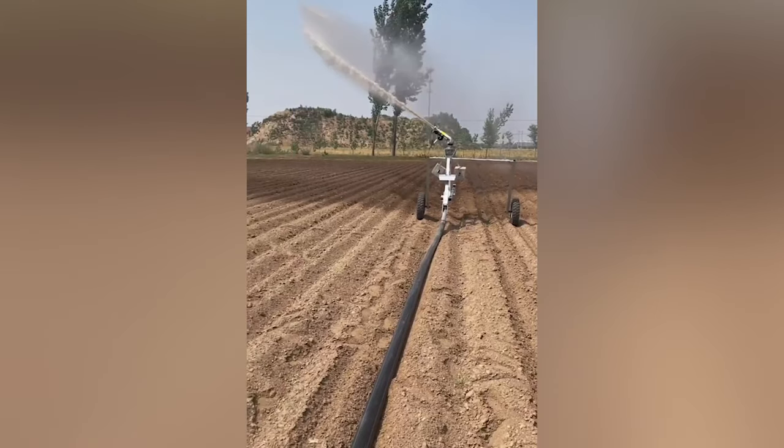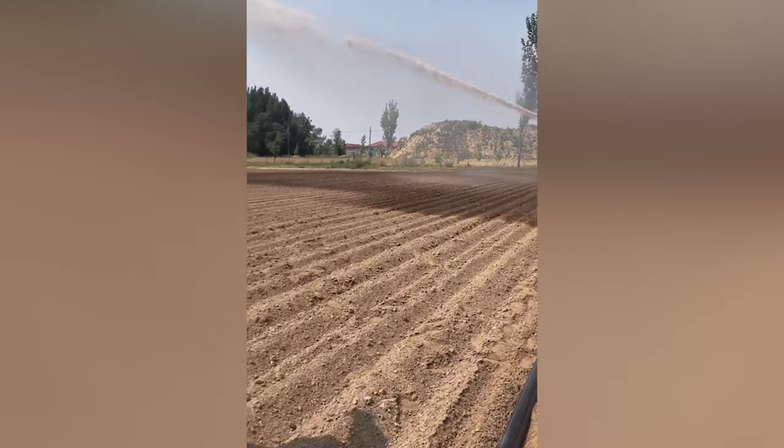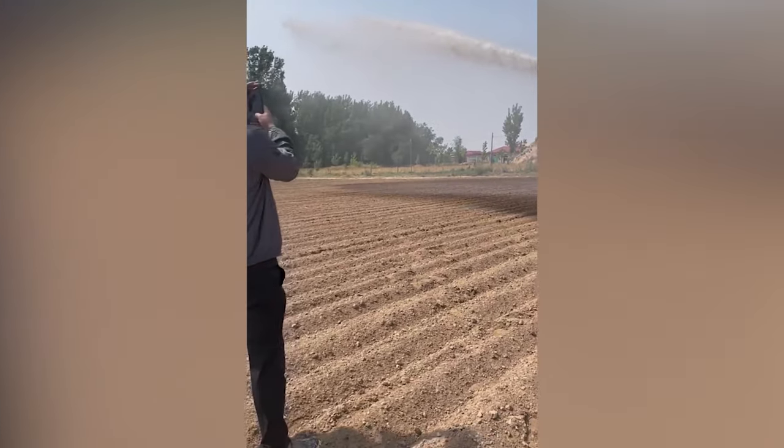It's a little known fact that crops need water to grow, and if it won't rain on a regular basis, you gotta deliver the water to them in epic fashion.